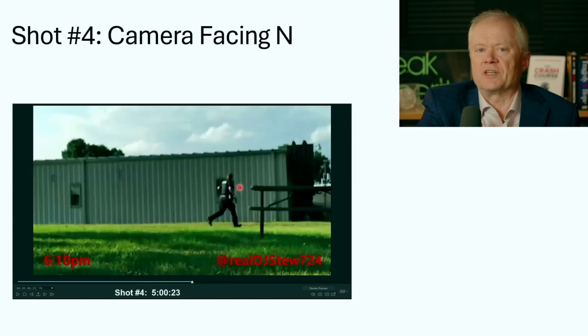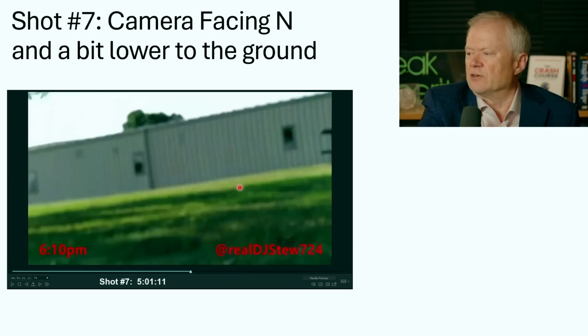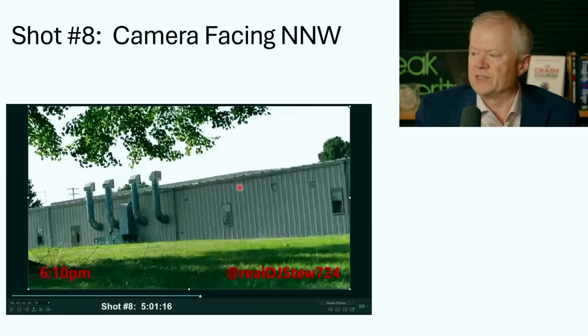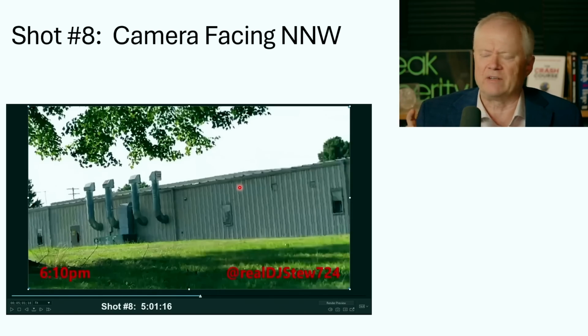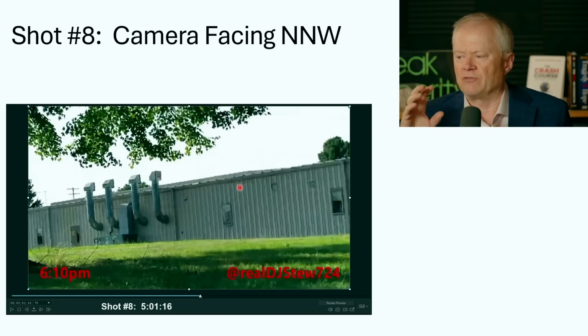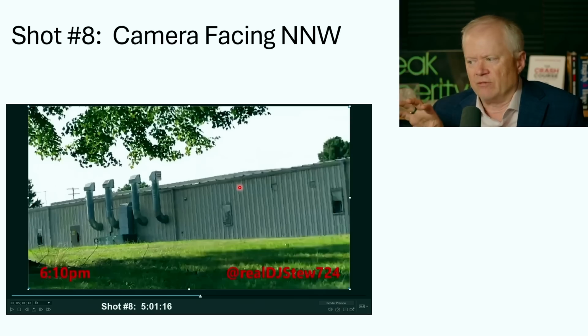Again, 4, 5, 6, 7, 8. Very fast. Here's 4. Here's 5. Here's 6. Here's 7. His camera's just come off of that police officer a little bit. And here's 8, facing kind of northwest. It's almost exactly the same camera position as for shot 1, except he's clearly over a few feet and he's down a few feet.